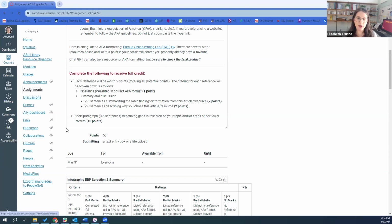And then the last part will be a short paragraph describing gaps in research on this topic or areas of particular interest. Maybe now that you've been researching, now that you've been looking for sources, you're getting more into your topic, and maybe you've even pivoted your question a little bit, or you've pivoted your audience, based on the information that you found. Maybe it's led you to a different spot or a particular area of interest that you really want to zone in on for your final project. That will be for the last 10 points.